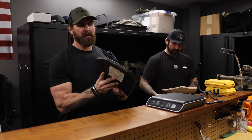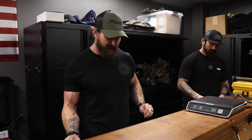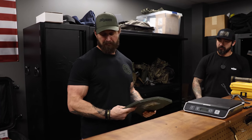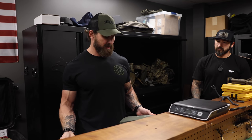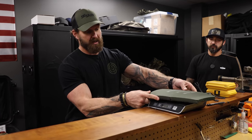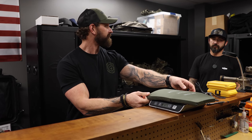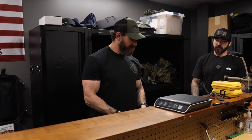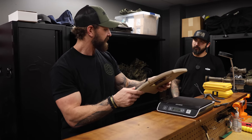4 pounds. It's a special threat, so this one says it'll stop them. Stop AK, 7.62 by 39, no green tip. Here's one that'll stop green tip. 5.5 pounds. So 5.5 pounds doesn't sound like a lot. Here's a lighter weight one that'll still cover it. 4.6.